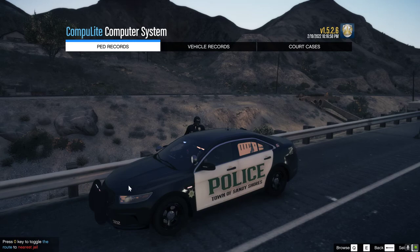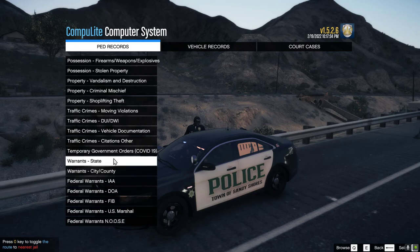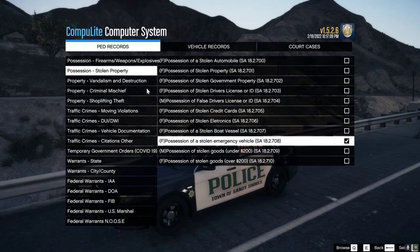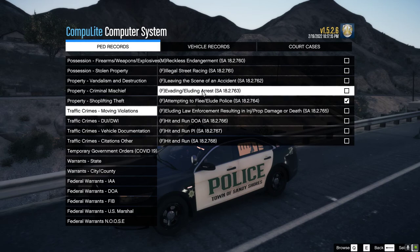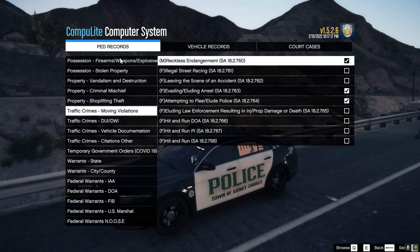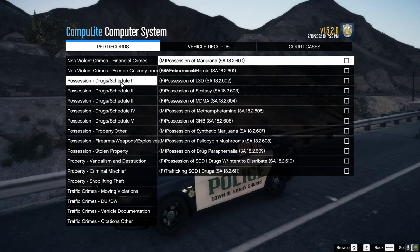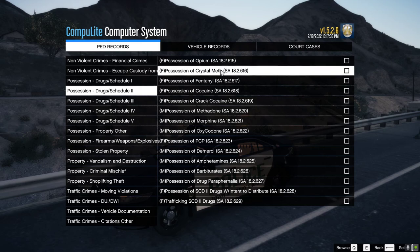So we'll go ahead and write up his paperwork. Right, he is going to jail. He had an emergency vehicle. He's going for fleeing from us, evading police, and being arrested. He also had drugs on him. Let's see. It's got crystal, man. We'll just go ahead and use that.